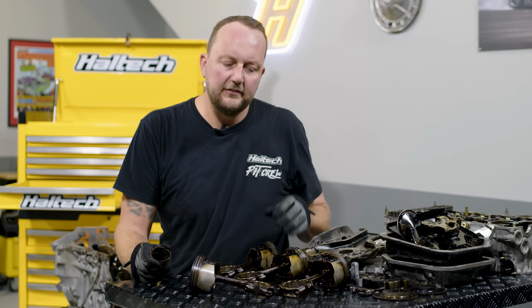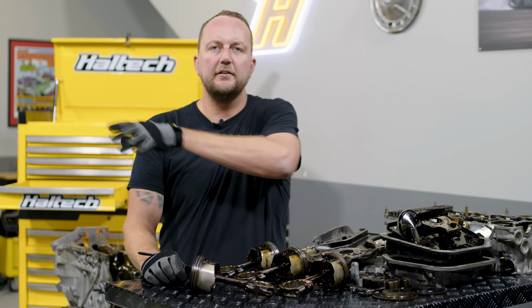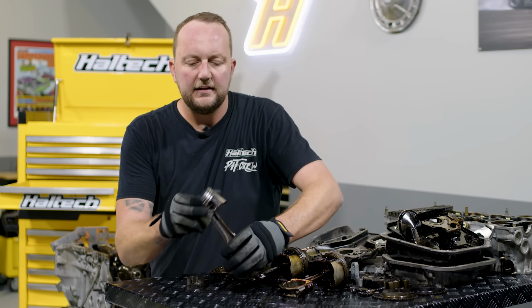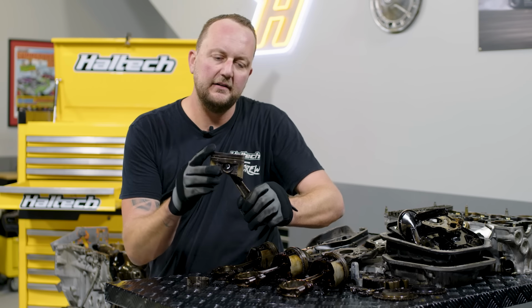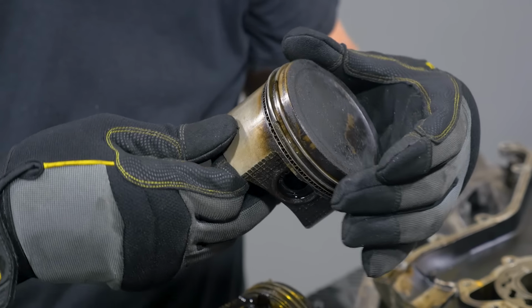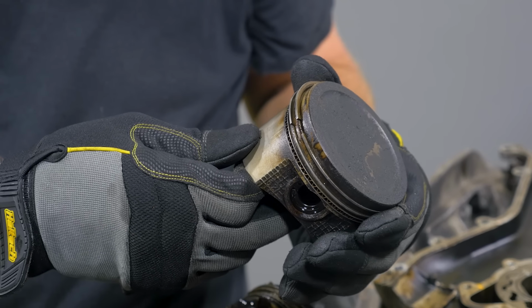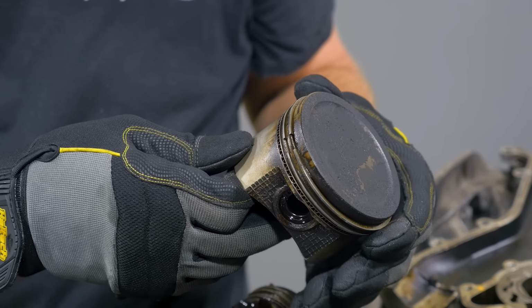Okay, we're pretty deep into this motor now where we've got pretty much everything out. Block and the crankshaft are still there, but we'll get to that. This here is the factory piston. It's a cast style piston. It's got two rings up the top, so it's got the compression rings up the top, and then down the bottom here, the two thin rings and the little wobbly one, so that's the oil control ring.